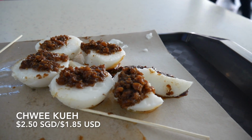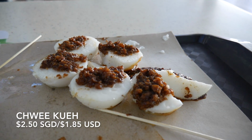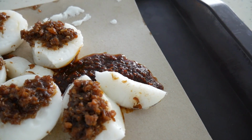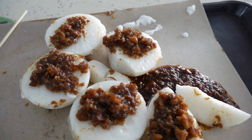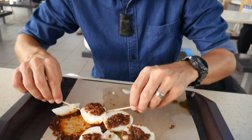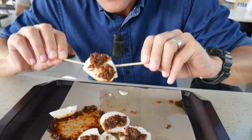Next up we've got Chwee Kueh, which is water dumpling, but they're a rice dumpling which has preserved radish and looks like some sesame seeds, lots of chili here. I'm just going to dive right in. Whoa, these are really hard to pick up. Really hard. Hang on. I'm going to have to go double sticks on this one.